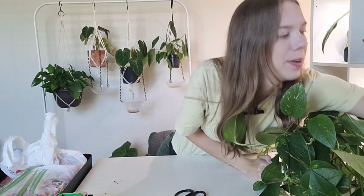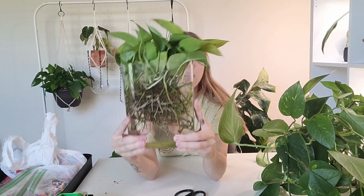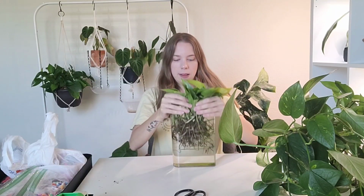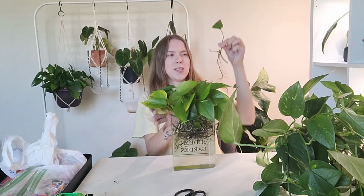So again, I did not do any single cuttings, which you absolutely can, which just means instead of taking a vine, you take a single leaf like this and you chop it. I'll show an example of that because I've already chopped that big guy previously, and this is what I got from them. These are all single leaf cuttings that I took, and they've all rooted extremely well, which again, Pothos are known for just how easy they are to root.